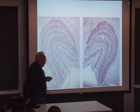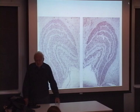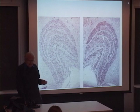The first place where you have single cells getting input from both eyes is the cortex. And the fibers from this structure go up to the primary visual cortex.